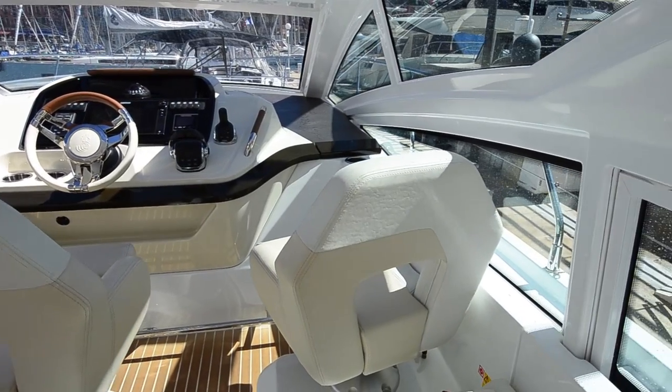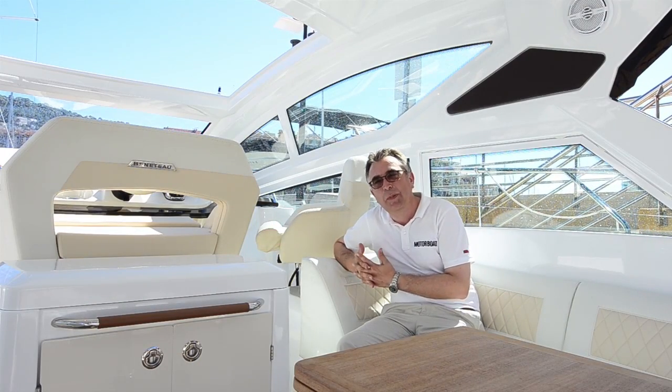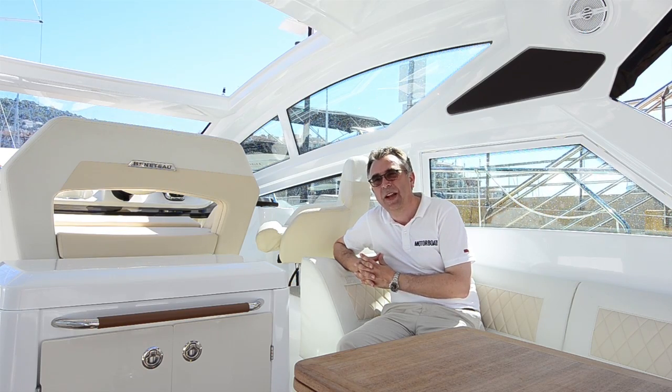What's nice is they've actually put a walkway through in the centre as well as over on the port side, which means that everybody can get in and out without having to trip over anybody else, and it actually works surprisingly well. Down here in the cabin it's mainly pretty conventional.